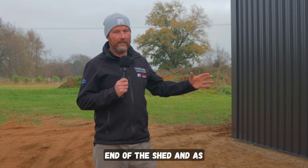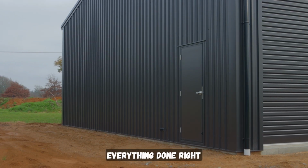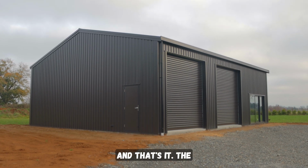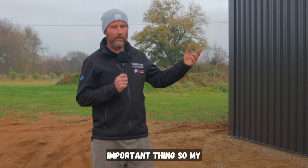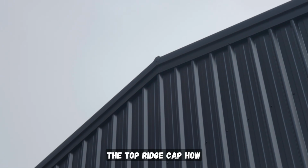So we've gotten to the end of the shed, and as you can see, just a beautiful big shed with everything done right, and that's it. The details are the most important thing. So my favourite little detail on this is actually at the top ridge cap, how they've finished that off.